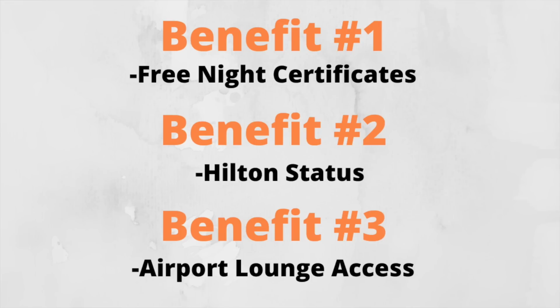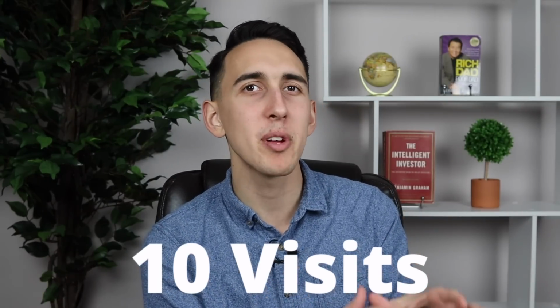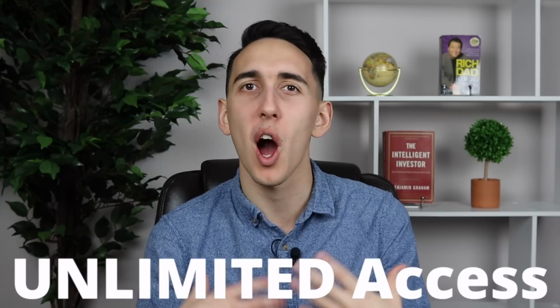The next key benefit that is allowing Hilton credit cards to outpace their competition is going to be airport lounge access. Basically on every single Hilton credit card that has an annual fee, so the Hilton Surpass card, the Hilton Honors Business Card, and the Hilton Aspire card, you're going to get some sort of Priority Pass airport lounge access, with the Hilton Surpass and Hilton Honors Business Card giving you 10 complimentary visits to Priority Pass lounges and the Hilton Aspire card giving you unlimited access to Priority Pass lounges.